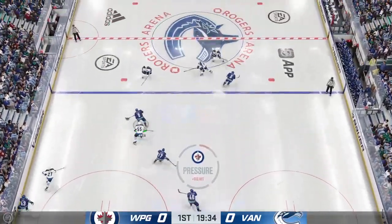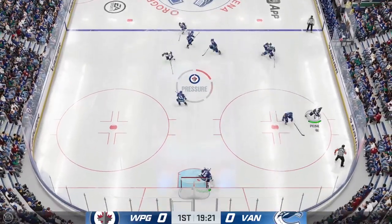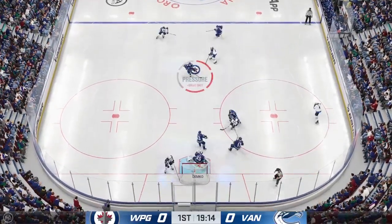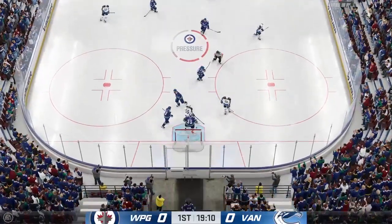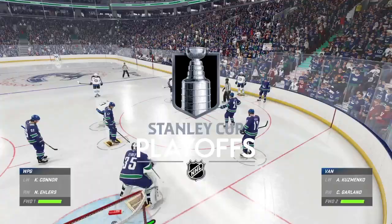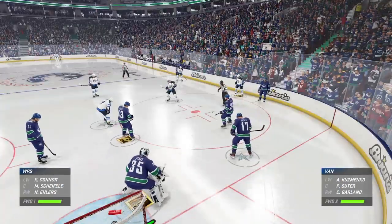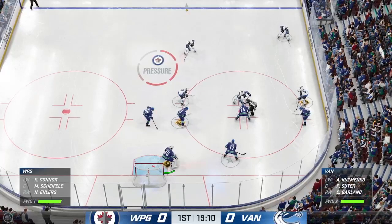Solid hit on the play, and that knocks the puck off his stick. The Jets gain control of it. Pionk's got it along the wing. Oh, and a huge save. We'll get a face-off after the puck stays covered up. Still plenty of time left in this frame. We've still got zeros on the board.